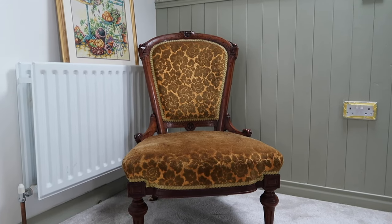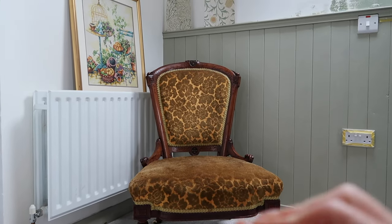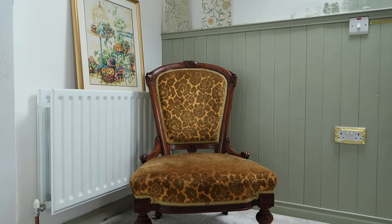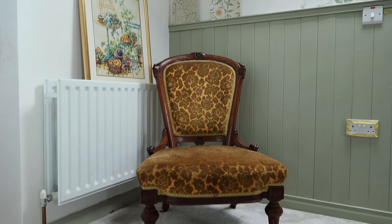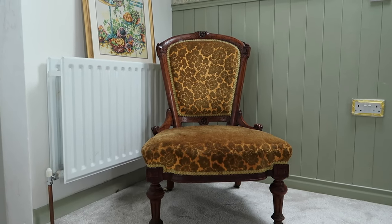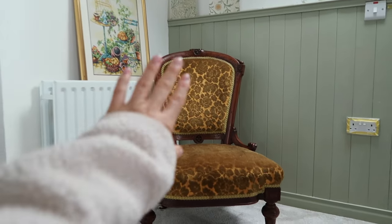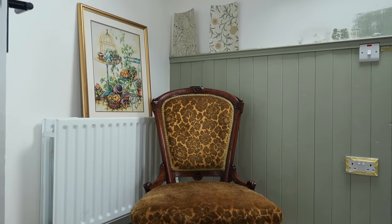Hold on till I change the settings on this camera because the wall is not coming out the same color as what it should be in real life. There we go. Just by changing a couple of settings, that's the true color of this and what it actually looks like. I think that's going to be really nice in the corner, but obviously just the fabric. But the dark wood is really nice with that sage green.